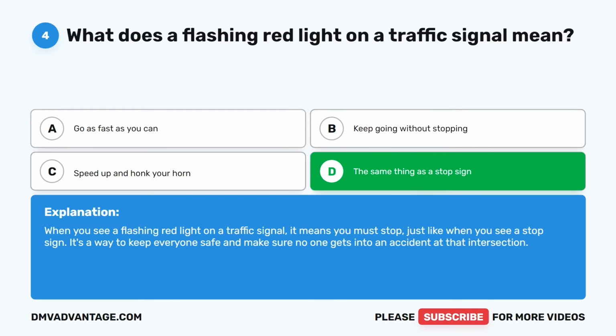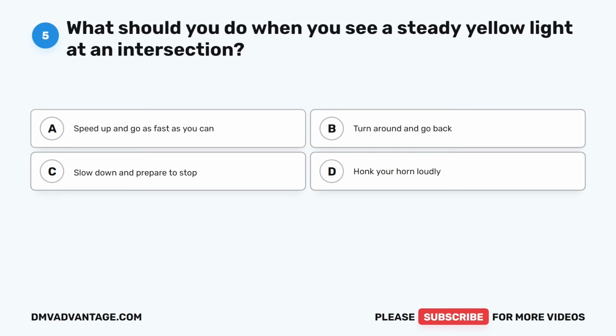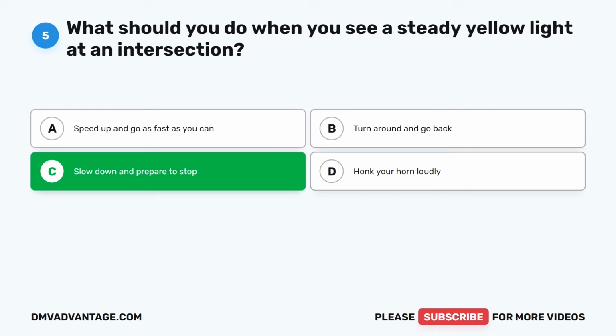Question 5. What should you do when you see a steady yellow light at an intersection? A. Speed up and go as fast as you can. B. Turn around and go back. C. Slow down and prepare to stop. D. Honk your horn loudly. The correct answer is C.